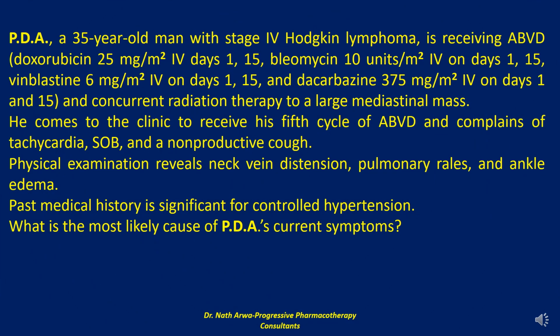The next case reads: PDA, a 35-year-old man with stage 4 Hodgkin lymphoma, is receiving ABVD, that is doxorubicin 25 mg per meter squared IV days 1 and 15, bleomycin 10 units per meter squared IV on days 1 and 15, vinblastine 6 mg per meter squared IV on days 1 and 15, and dacarbazine 375 mg per meter squared IV on days 1 and 15, and concurrent radiation therapy to a large mediastinal mass.